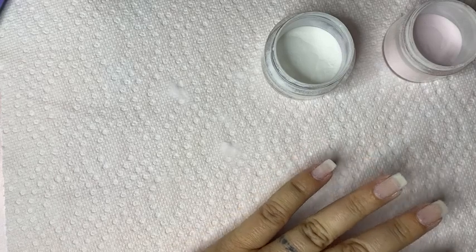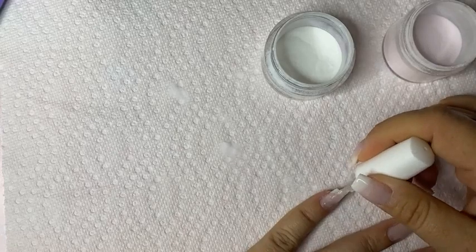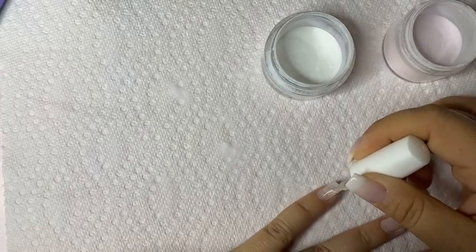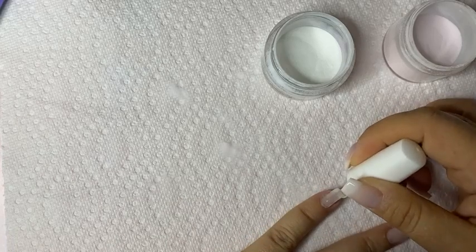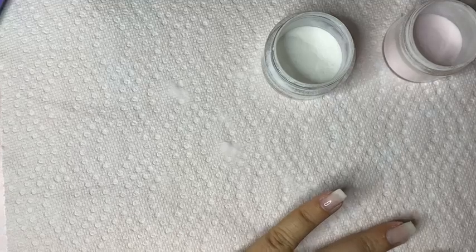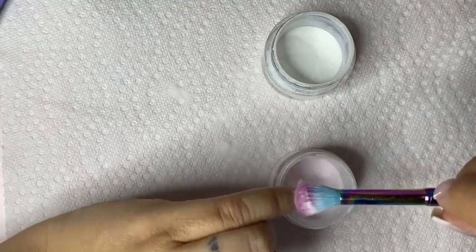Thank you, girl. All right, so we're going to go ahead and start with the second layer. Again, this time I'm going to go all the way up, stopping a hairline before the cuticle. Again, doing thin layers of number 1. We don't want the nails to be too thick. We want them to be nice and natural.